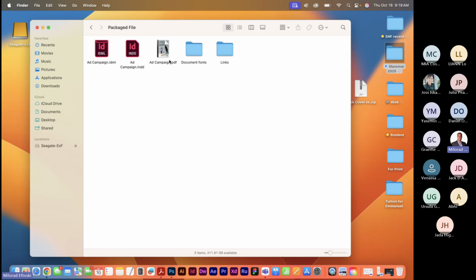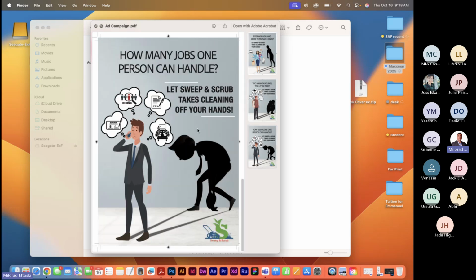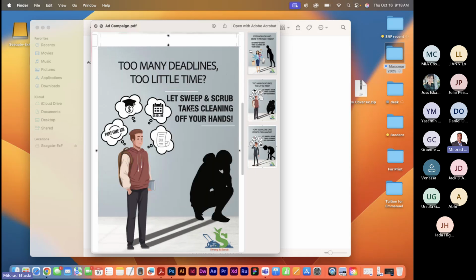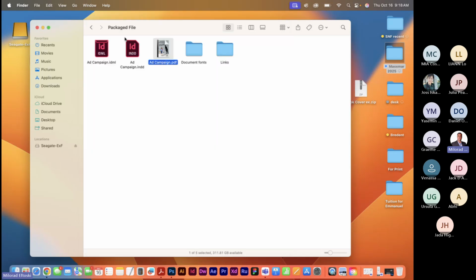Packaged file. So this is the final delivery of the ad. This is when you add the typography and the layout in InDesign and you execute the print ready format. So notice the Photoshop file didn't have the type. It just had the imagery and stuff. You go to InDesign, you put your layout together and you put your typography on top. Okay. So that's how you deliver your ad campaign.